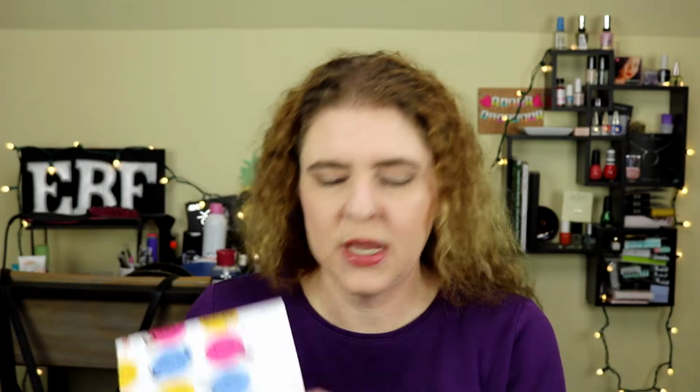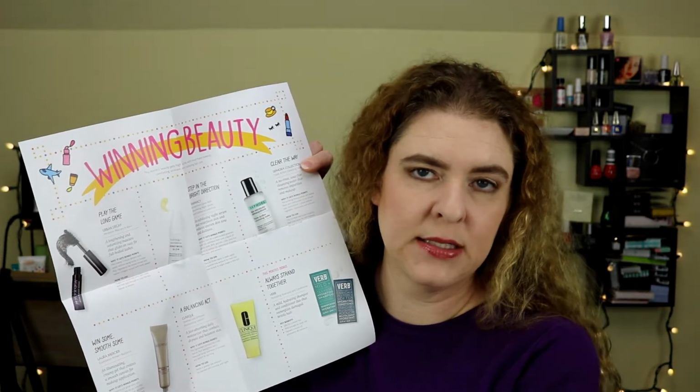Anyway, this comes with a card, and you do get 50 Beauty Insider points if you use them. They have been letting you use them online now as well as in store, so that's kind of cool. And on the inside, it has all of the products in my bag listed with some little description. So it does say Winning Beauty. Oh, Sephora Bingo. Let's play Sephora Bingo.